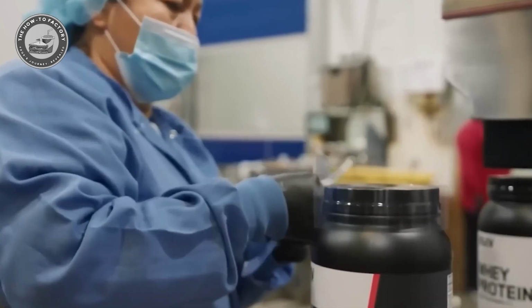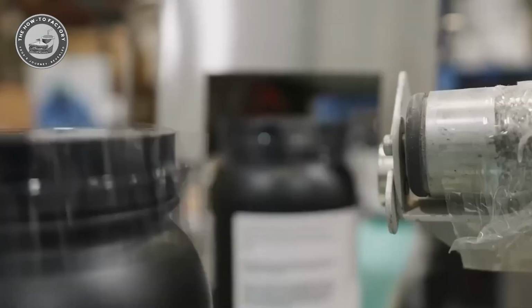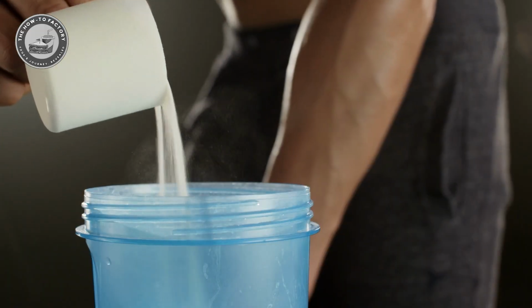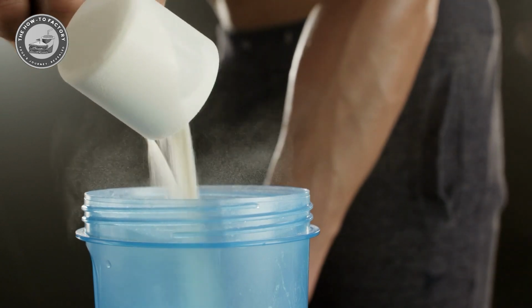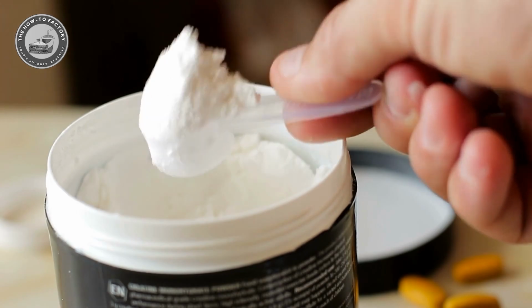With everything packaged and ready to go, the protein powder is loaded onto pallets and transported to warehouses, supplement stores, and online retailers worldwide. By the time you purchase a tub of protein powder, it has gone through months of careful sourcing, processing, and testing to ensure it delivers the best possible nutrition.